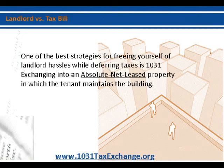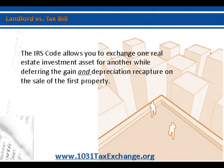On the sale of an investment property that has been held long enough to generate significant appreciation, while a significant amount of depreciation has been taken, it is not unusual for 30 to 40% of the proceeds from the sale to be paid in taxes if the seller does not 1031 exchange into another property.